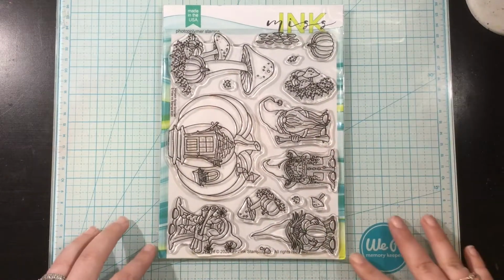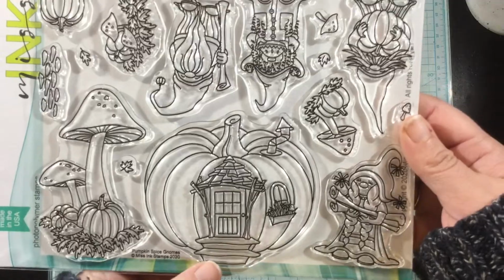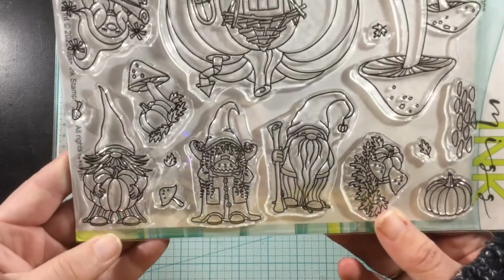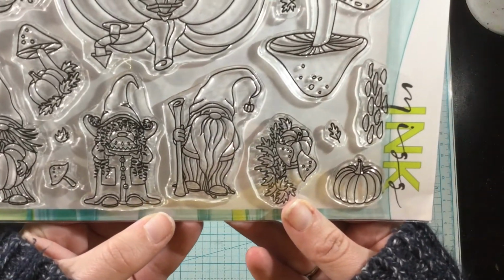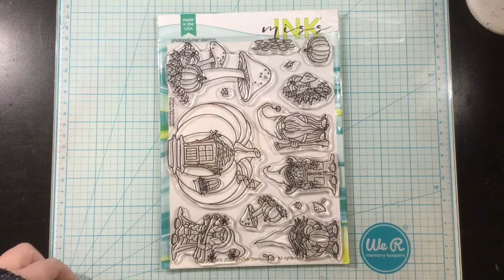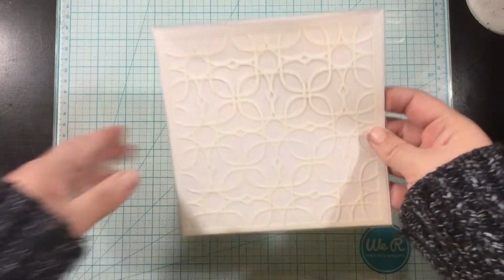The last stamp set is a 6x8 stamp set, and I think that these gnomes in particular would be great to go with that Beautiful Destination stamp set from before. This one doesn't have any sentiments, but instead there are just a bunch of little gnomes and their little coordinating habitats to build a whole scene. So there's a large pumpkin house image, there's some mushrooms, there's little rocks and pebbles to build a walkway. Super cute.